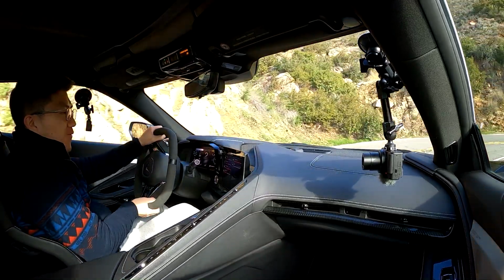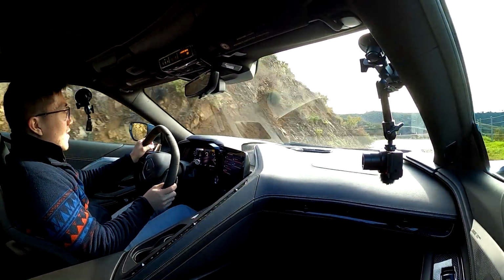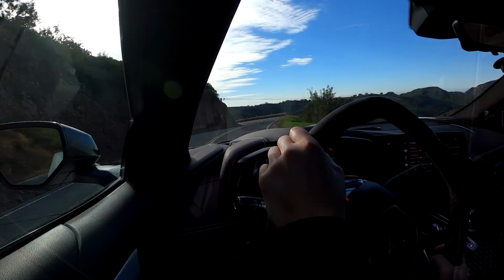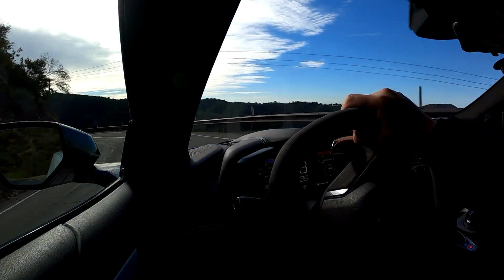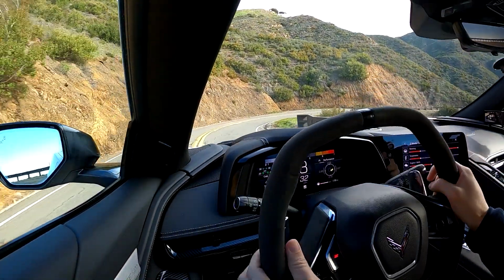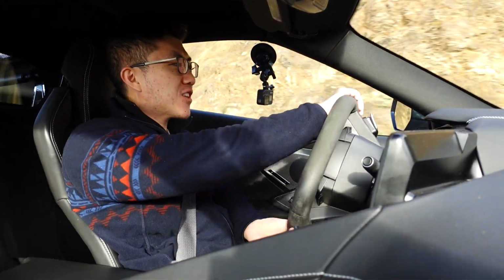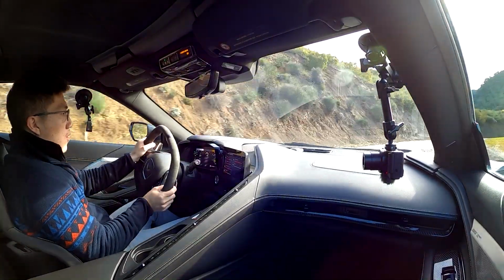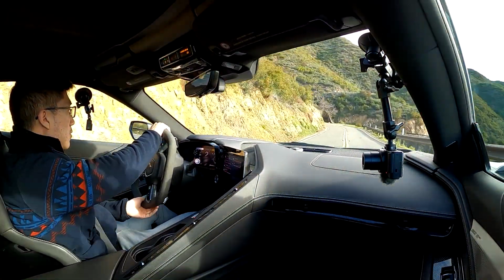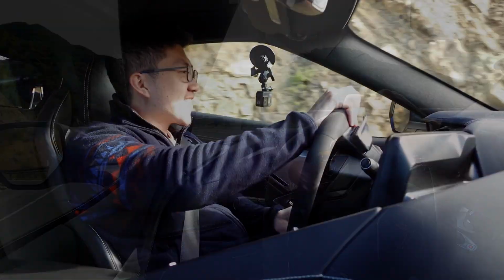Oh my goodness, that is fast. The instant response from this LT2 motor, 6.2 liters of all American goodness right behind my head. So much torque in the low end of the power band. Even from 2,500 RPM, you put your foot down and this thing just pulls like a freight train, or I should say it pushes like a freight train since the engine is now behind me. Oh my, this thing is so capable. Whew. These are genuine squeals of shock and awe.